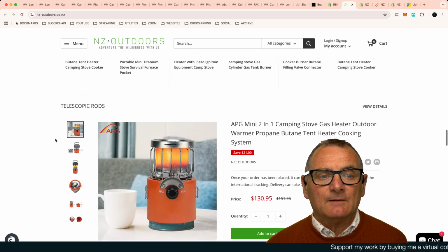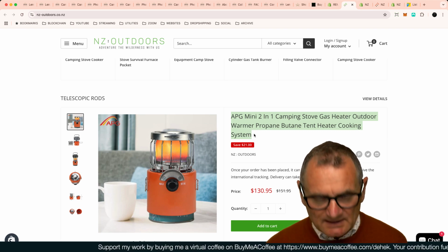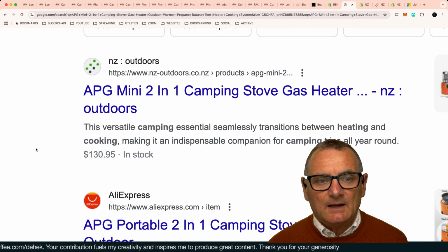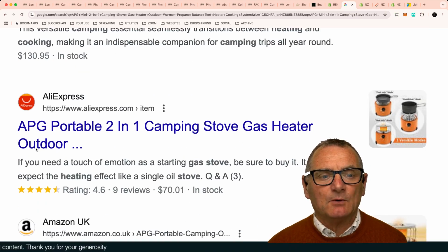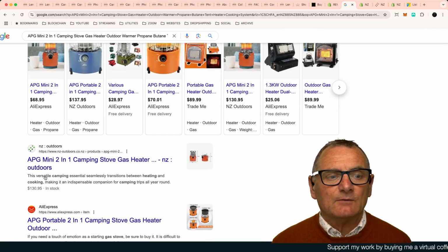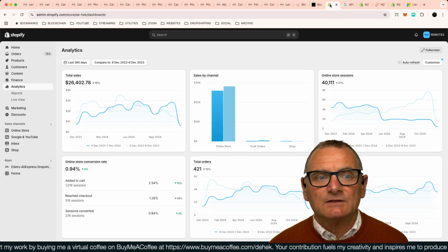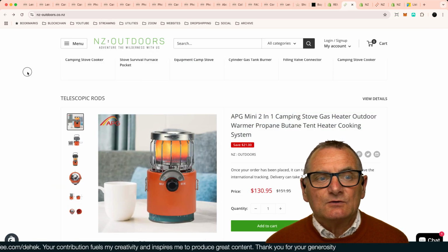And we have an amazing relationship with the search engines. For example, if I was to search for a product like this in Google, you will see that we come up number one. Other people are probably selling the same products, but we still outrank them. We sell to the New Zealand market majority. We have just made it so that we are selling to the international market, but as a rule, we just sell the products to New Zealand only.